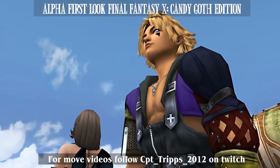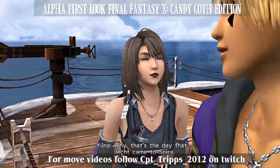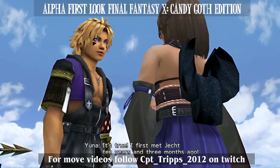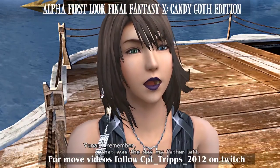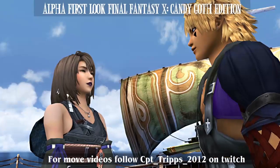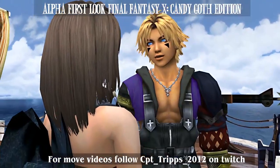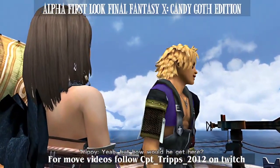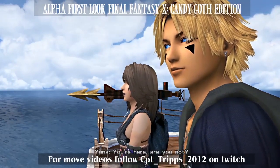No one's seen him since then. That's the day that Jekt came to Spira. It's true, I first met Jekt 10 years and 3 months ago. I remember that was the day my father left. The date fits, doesn't it? Yeah, but how would he get here? You're here? Are you not?